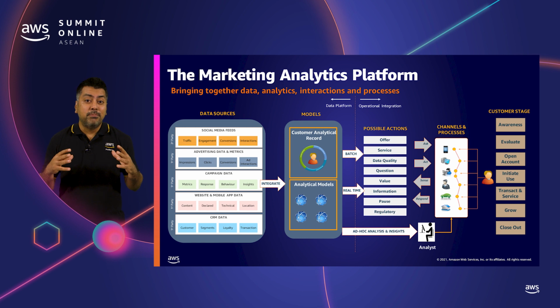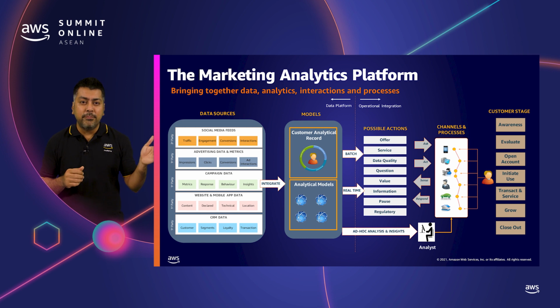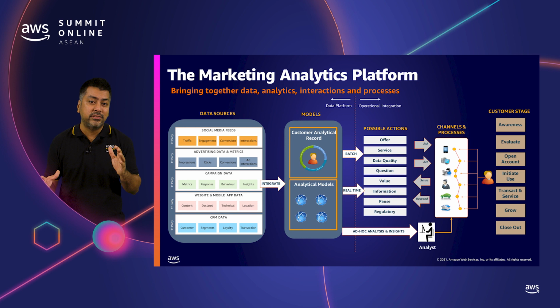The marketing analytics platform is a composite of 5 layers. From left to right, these represent the flow of data and how data is converted into insight and then to action. The first step in building this platform is to think about all the relevant data sources that represent the customer, their behavior, and their interactions with the bank. Typical data sources include CRM data, social media data, campaign data, channel data, and external data.